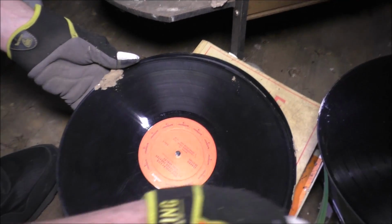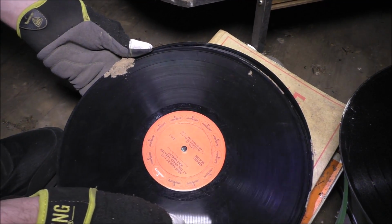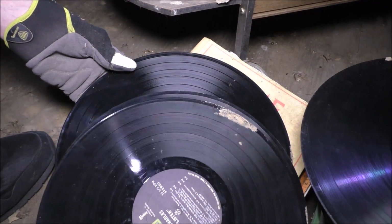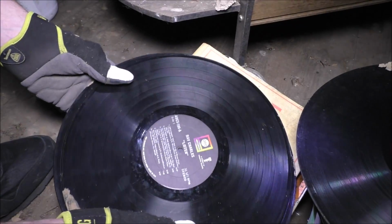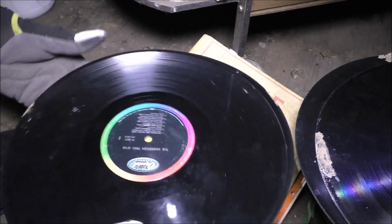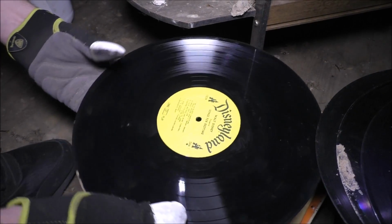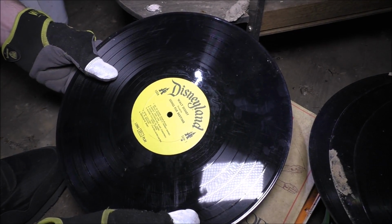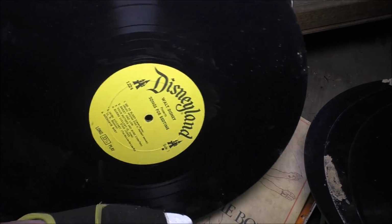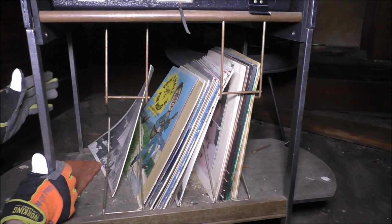Y'all can see these. Mom's Mabley Live. Ray Charles. I know people are gonna like this a lot. The Kingston Trio. Disneyland. Songs for Bedtime. Cool. And then there's, oh, it's this thing on wheels. Sweet.